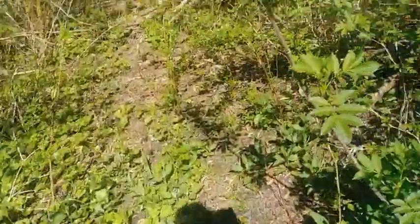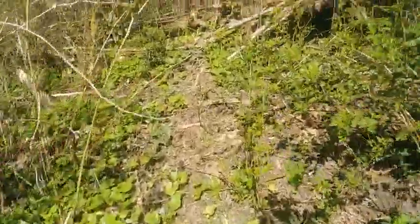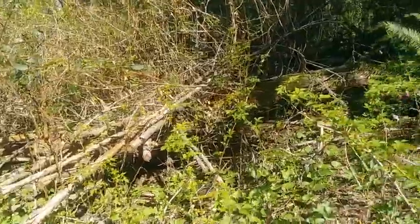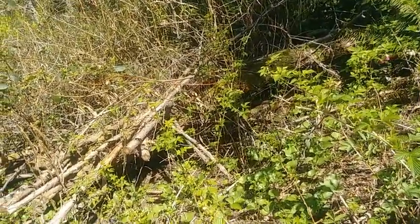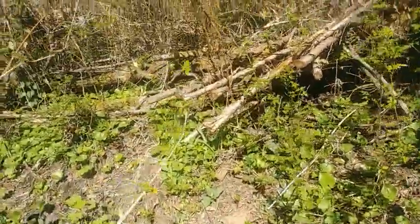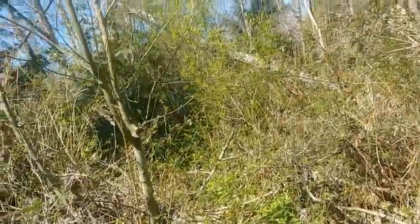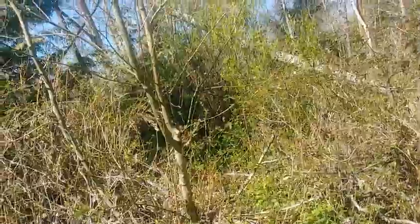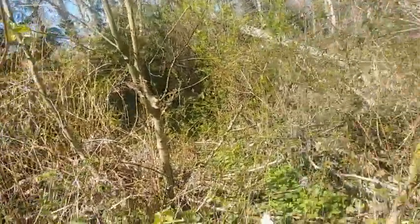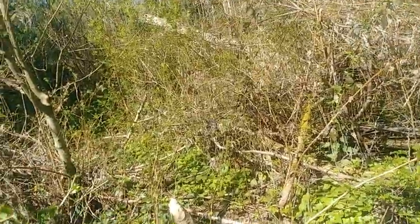Actually, we haven't come back here for a while because another big tree fell down, and we haven't gotten it all cleared away yet. I'm going to have to, though, because we have to get back in there to fix the little stream that comes into our pond. Got to fix that so that the pond stays clean.